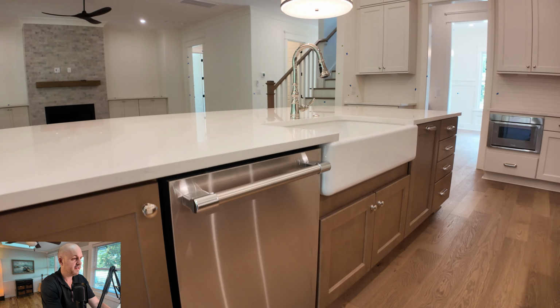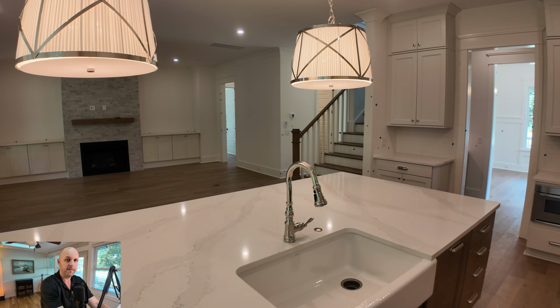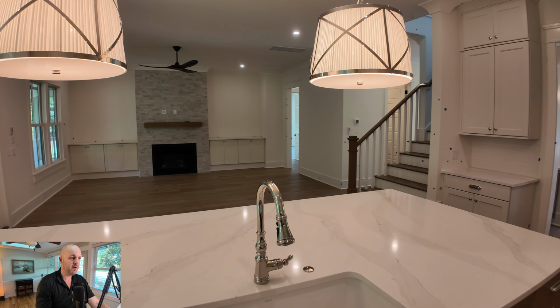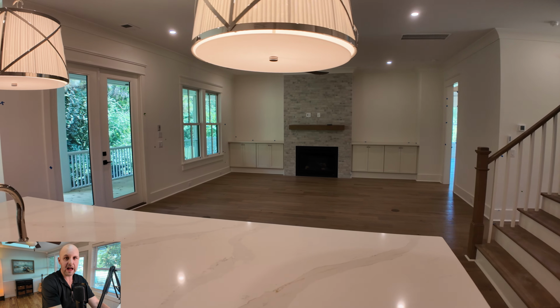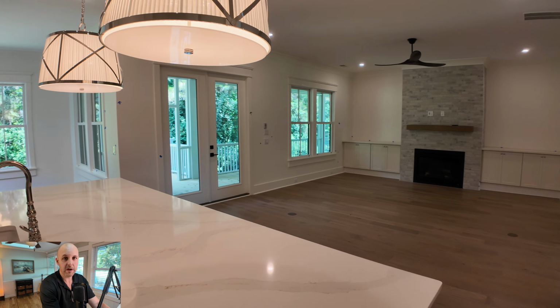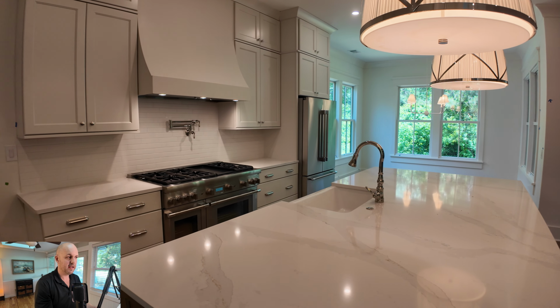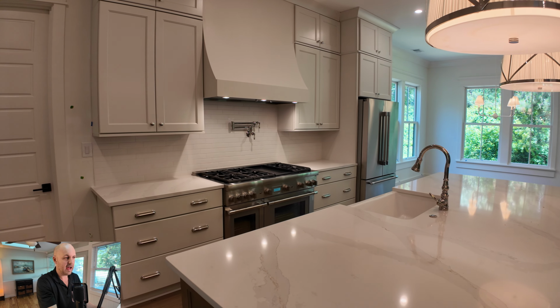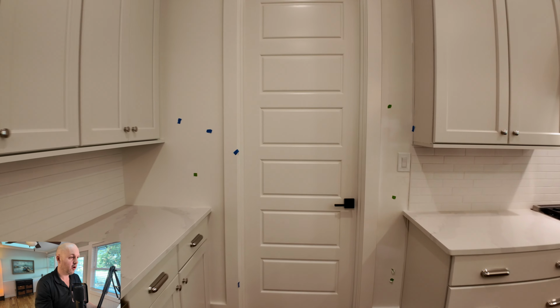But again, oversized island, nice farmhouse style apron sink here, chrome finishes throughout. Now, I'm not really a big chrome guy, but the design choices and the colors in this house, man, it really pops. If this was a different kind of mood and setting, I don't think I'd like it, but I really like it here. Door over here that opens up.